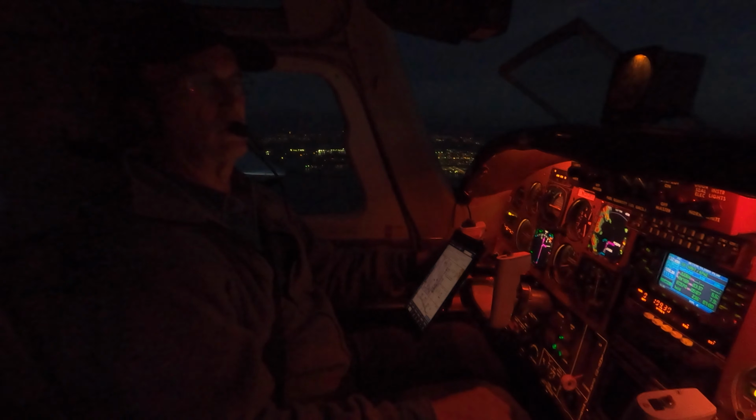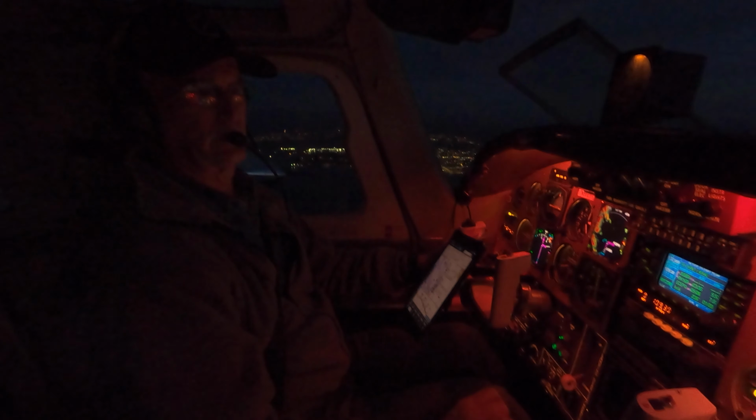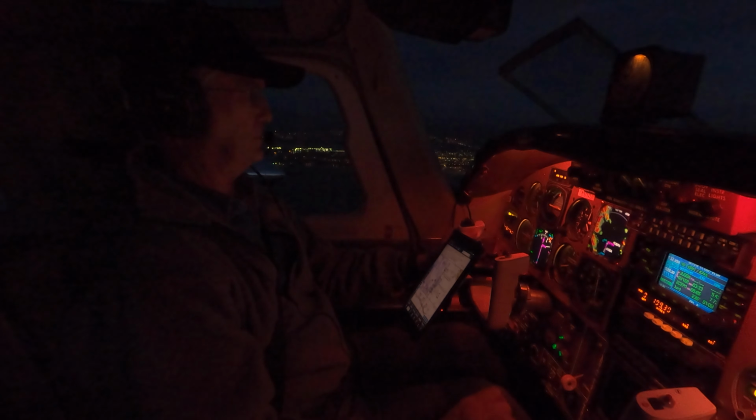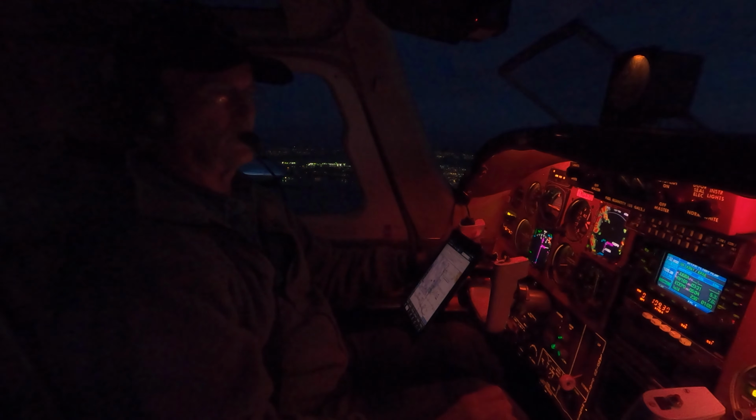Pretty sight. Runway's straight ahead. You can barely see it at this point, but I always love flying into airports at night with the runway with all the fancy lighting. It just reminds me of Christmas time with the Christmas lights.